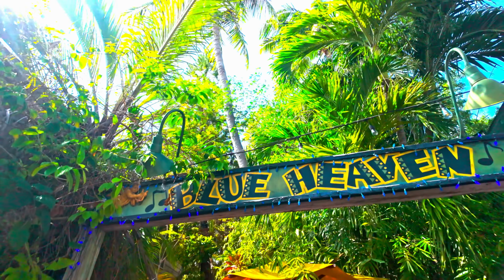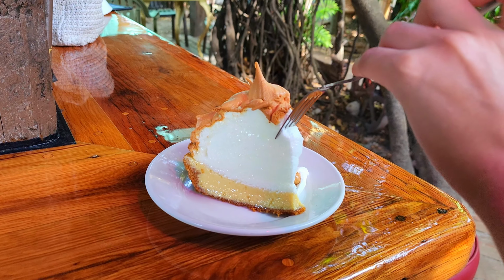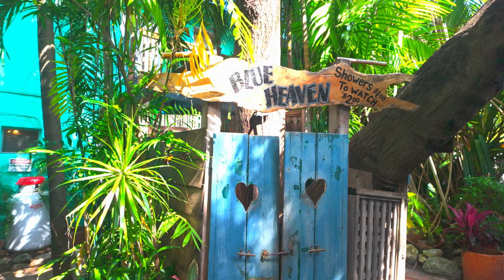Number 2, we have Blue Heaven. This restaurant is absolutely incredible. Their key lime pie is super famous. It is one of the originals in this area and a local favorite. I personally still think that Moondog has a slight edge, but this one is still an amazing, solid choice, and you should check out Blue Heaven for dinner as well.